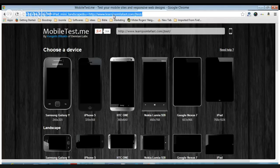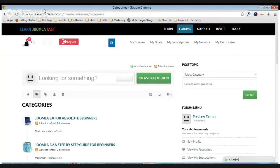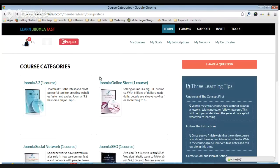And that's why I created learnjoomlafast.com, because it allows you to get help and support for the stuff that you need help with. When you learn how to do something, you can access it and learn from there.